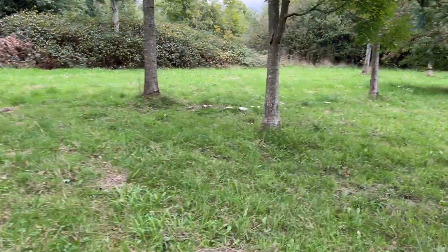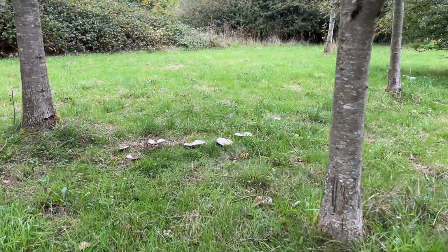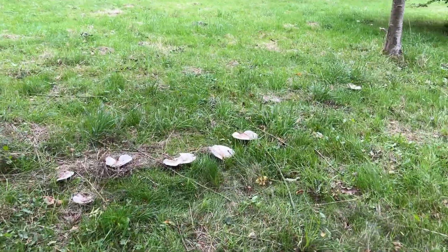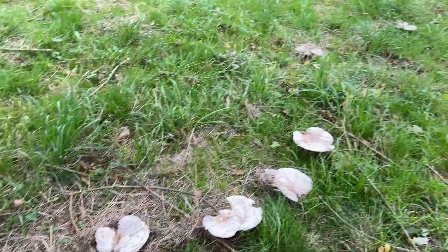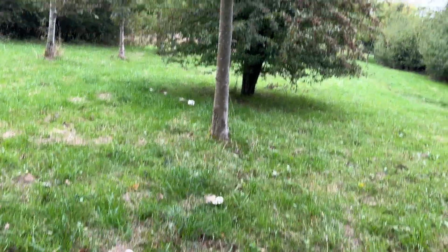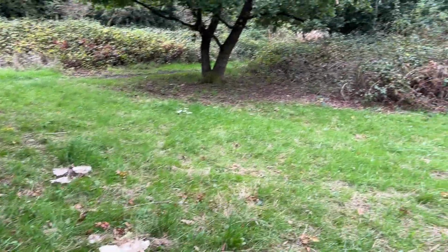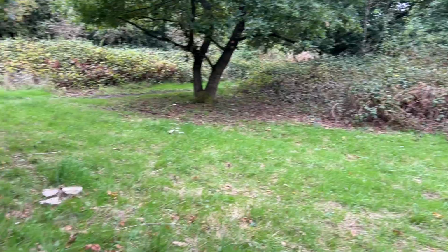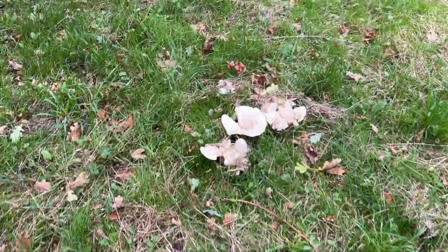Now then, these come up every year. I imagine some kids have probably gone along and kicked them all. Oh no, maybe not. These are large funnels. That's actually quite a crop this year. So 1, 2, 3, 4, 5, 6, 7, 8, 9, 10, 11, 12. And there's another 1, 2, 3, 4, 5, 6, 7, 8, 9, 10. That's 22 funnels. That's quite a lot of large funnels.